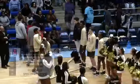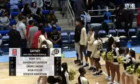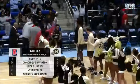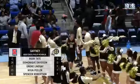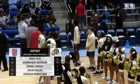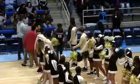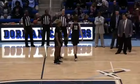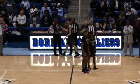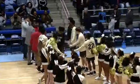And we've got Division I offers for several players in this game here tonight. There's your starting lineup for Gaffney, a young ball club, Tyler, with only three players returning with varsity experience off last year's team. Yeah, it should tell you something that one of our star players isn't even a returner from last year. They've got a lot of young talent. They lost a lot from a year ago, so this is a team in transition. New coach, young players, but they've got some talent on this team, and we'll see them tonight.